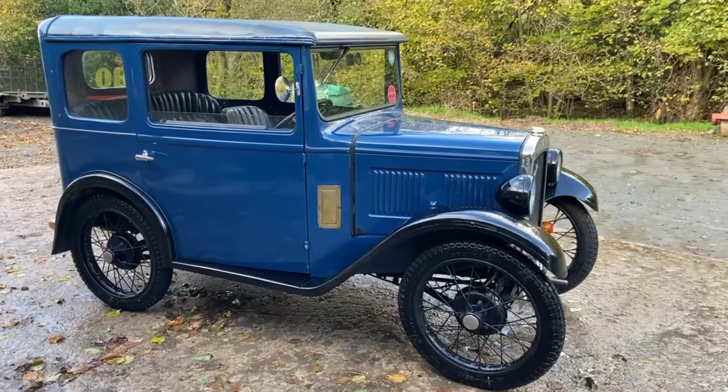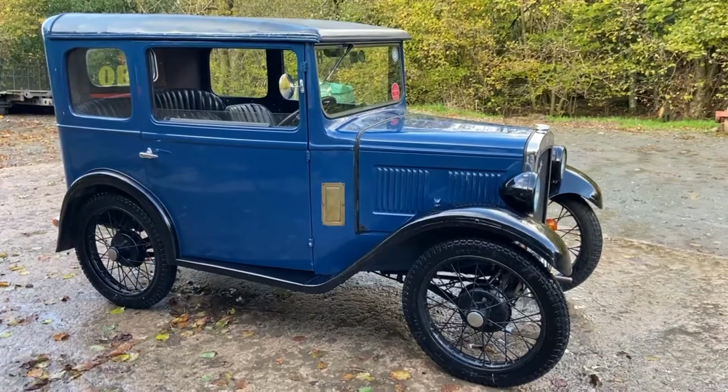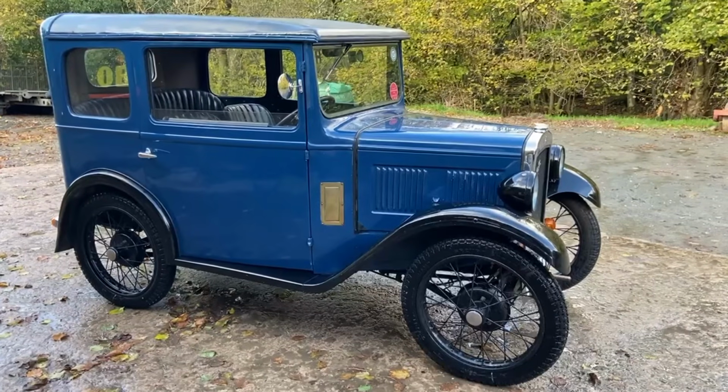Watch the rest of the video, see it doing its stuff, and we'll take you underneath and show you the underside. Great fun little cars these, we absolutely adore them.